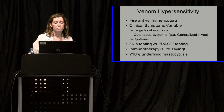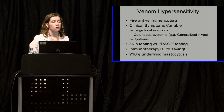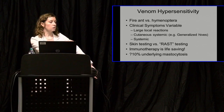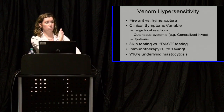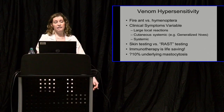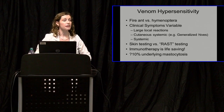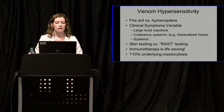The clinical symptoms can be pretty variable, in terms of what reactions you can have to venoms. You can have a large local reaction. For example, if you get stung here, large local is all we tend to call it if you're crossing two joint lines. If you get stung here and get swollen enough that it's crossing your elbow and crossing the shoulder joint, that's a large local reaction. That's not an indication to test people for venoms, or to put them on venom immunotherapy, insect allergy shots.